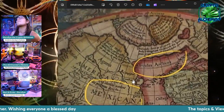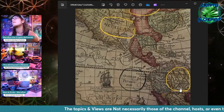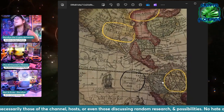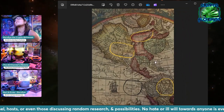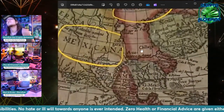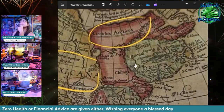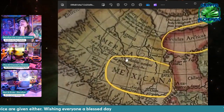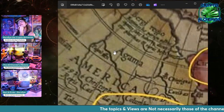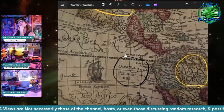Wow, this map is something else. Peru before Peru, and it's way up in like Brazil, Ecuador, Colombia area. Wow. Fascinating map find right here. Like Chilaga, right where Chicago would be, but without the Great Lakes. America. Huh. Very, very interesting map.